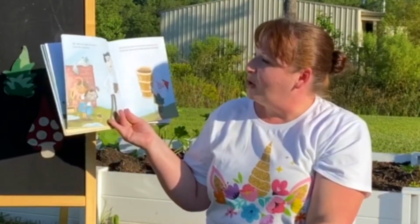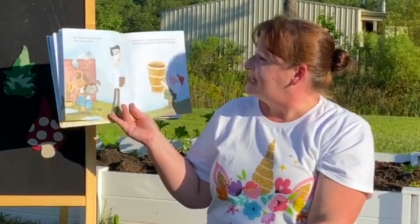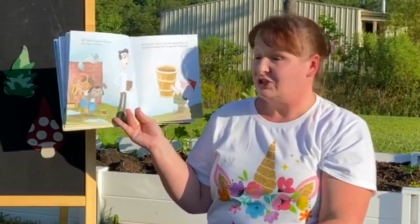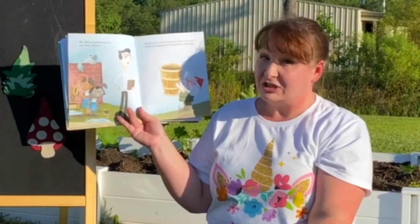Mr. Waters gave Gnome one last chance. All Gnome had to do was stand still and hold the basket for the garden clippings. Do you think he can do that? You think he could just stand still and hold the basket? That's all you have to do.